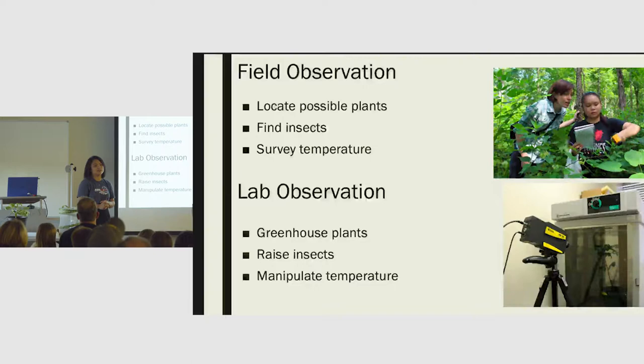So one of the main things that is important to our lab is our outreach. If you find some of these insects in your backyard or in a park near your house, that would be great. I'm hoping that you guys can tell us where we can find these little guys.